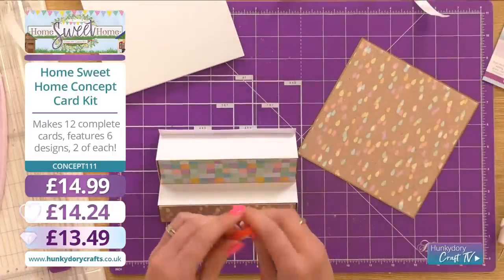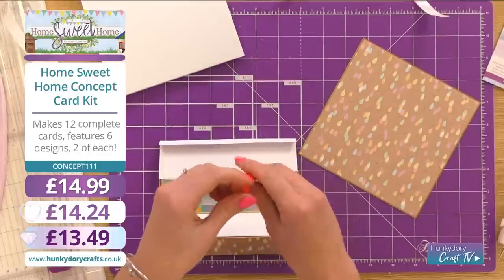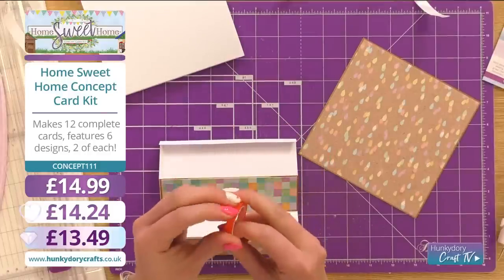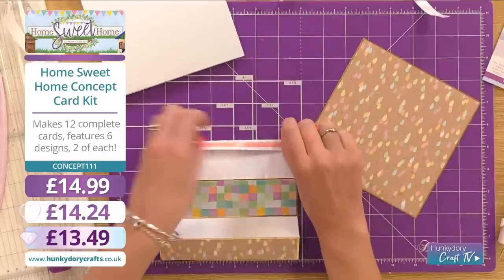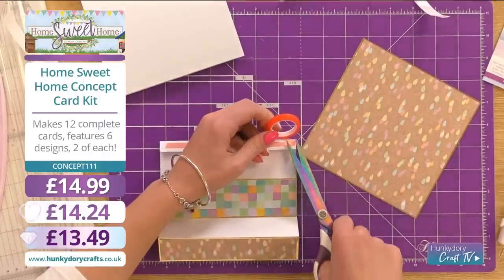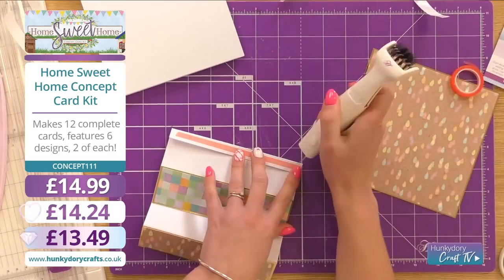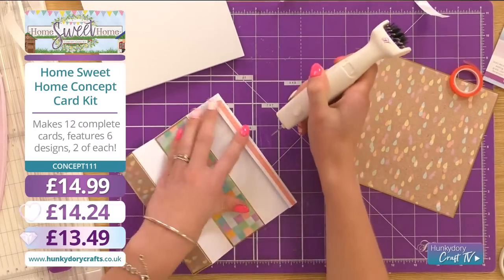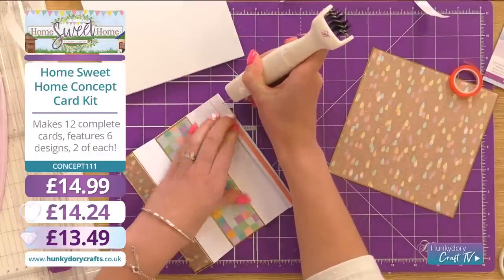And then let's pop our piece onto the front now. So I'm just going to go in with, again, some red tape, absolutely perfect for our construction work. And construction work, I sound like I'm a builder. Just a bit of construction work, you know, just casually building a card. So let's pop that onto it now. If I can get the backing off, there we go.